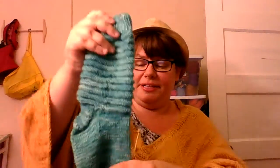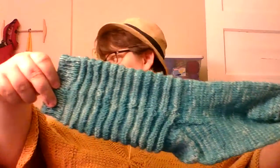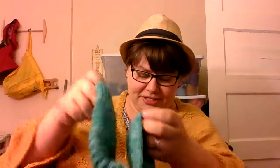And then the next one that I'm working on is the Tootsie Roll socks. This is in another Chicken Boots bag. It's a sock box. I finished the one sock. No, that's not the finished sock. What are you doing, girly girl? Sorry. This is a finished sock in all its glory. And then I got to my toe decreases on my second sock.